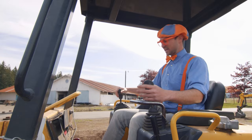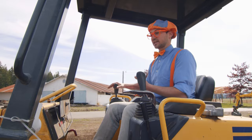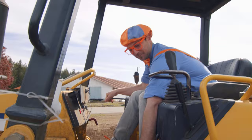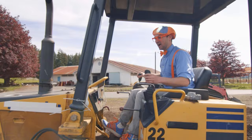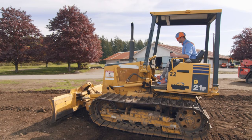Okay, see these hand controls? This is how you operate the bulldozer. This one makes you go forward and backward, and this one, yeah, this is what you use to control the blade. All right, here we go. Let's turn on the key. Woohoo! All right, flip up the safety doodads, and here we go. Whoa, check it out. Whoa! Woohoo! All right. Whoa!